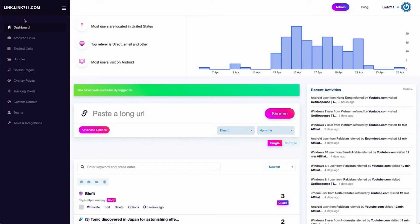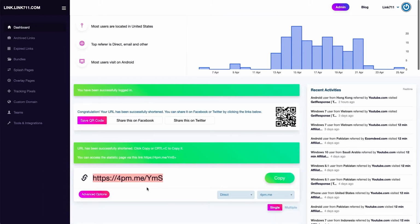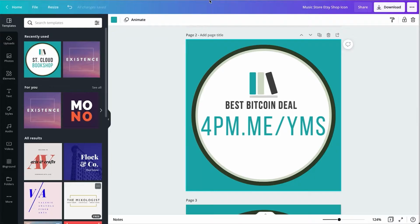Now head over to link.link711.com, register a free account, and just paste your referral link right here and shorten it. And this is your new awesome shortened link. You can actually share this on Facebook, on Twitter. This is your QR code and it's easy. It's just 4pm.me/YMS. Easy to remember.